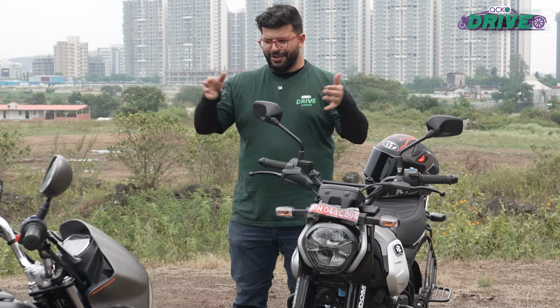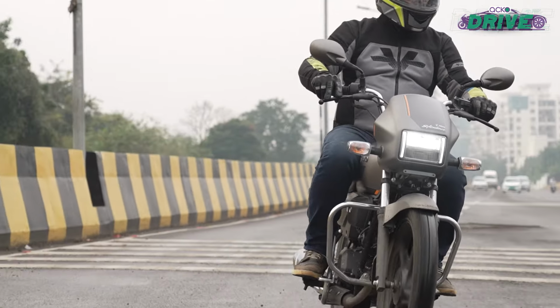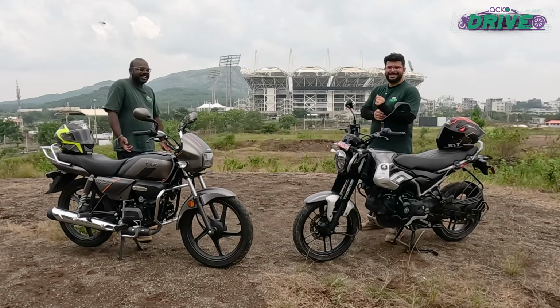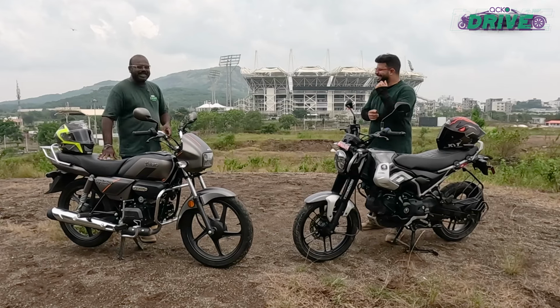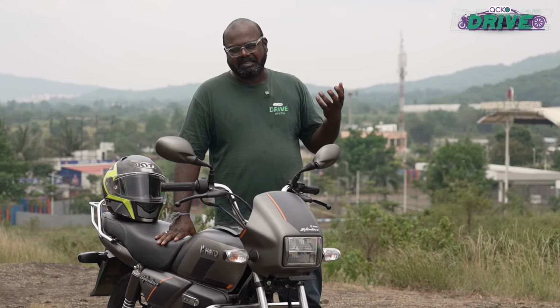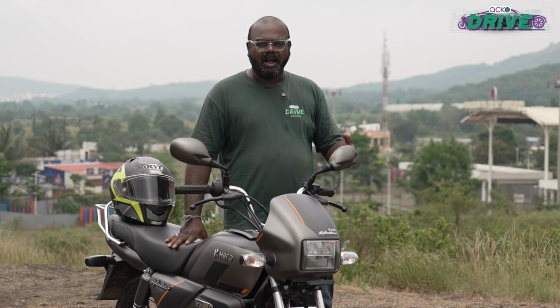Whereas this, because of its compact nature, feels a little, say, nervy in the twisties. But that's when we ride like a hooligan. When a commuter buyer rides, for them, it's easy and very nice to use in the city. So in terms of agility, I think both the motorcycles are neck to neck.